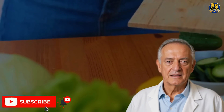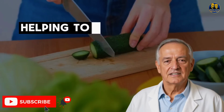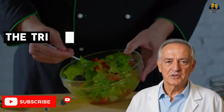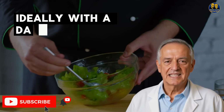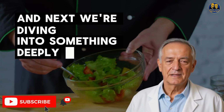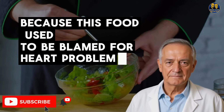Even better, cucumbers are anti-inflammatory and rich in water, helping to flush out the excess sodium that contributes to swollen legs and fluid retention in seniors. The trick? Eat them unpeeled and raw, ideally with a dash of lemon or apple cider vinegar to boost mineral absorption. And next, we're diving into something deeply misunderstood, because this food used to be blamed for heart problems.